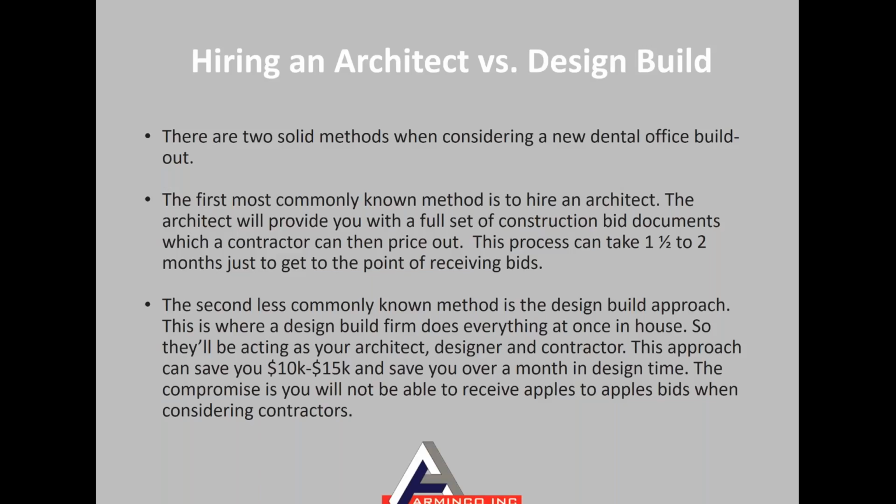So one of the first questions we always get, and there's a lot of confusion. We do a lot of shows because we're a national architecture firm. We get a chance to talk to dentists and orthodontists from California up to Virginia. One of the first questions is, do I need an architect? When do I need an architect? And what is a design build? Because there's some confusion with contractors being architects and not architects.